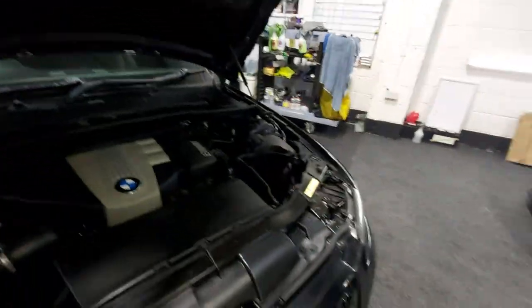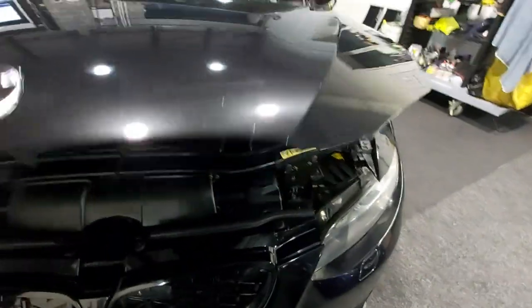Absolutely spotless. It is HPI clear as well, don't forget. This is HPI clear, so not being involved in an accident or an insurance claim through the insurers.